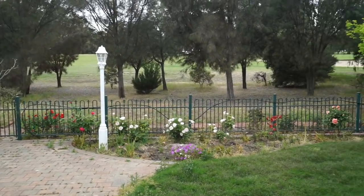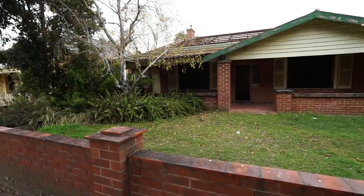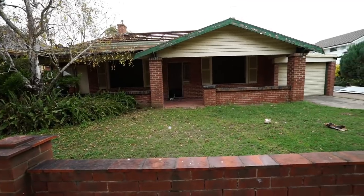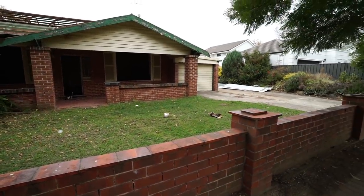Alright, so let's leave the suburb of Westlakes and we'll head east over to the prestigious suburb of St. Peter's, where I got to this old bungalow during the salvage process, unfortunately.